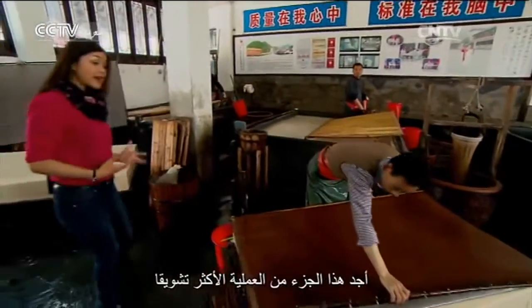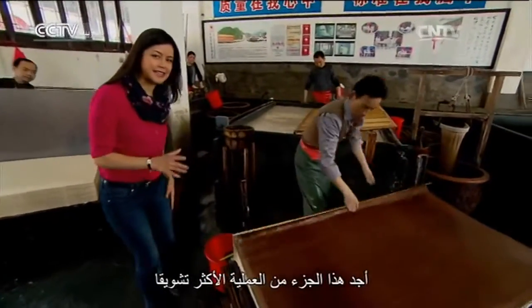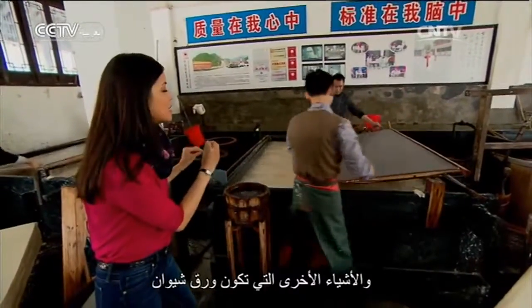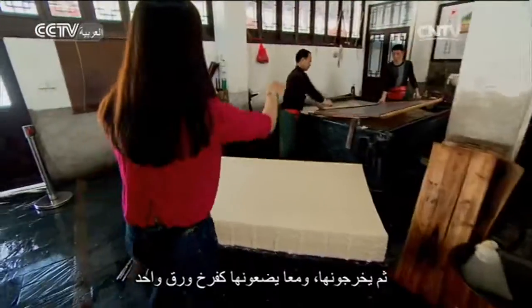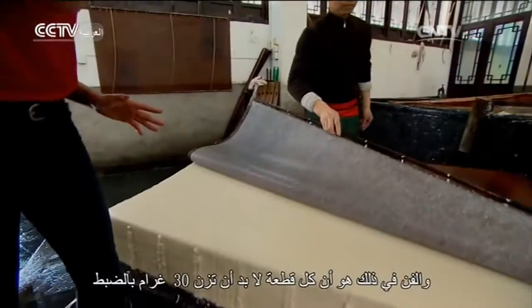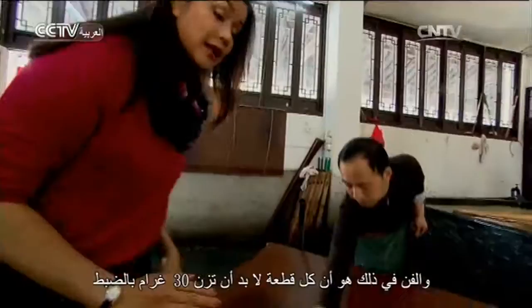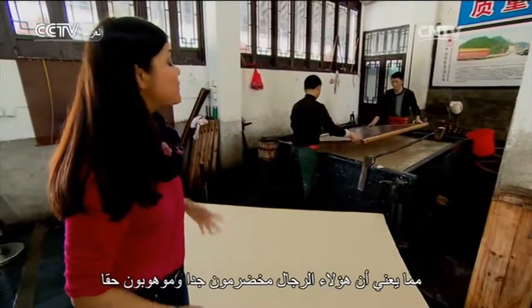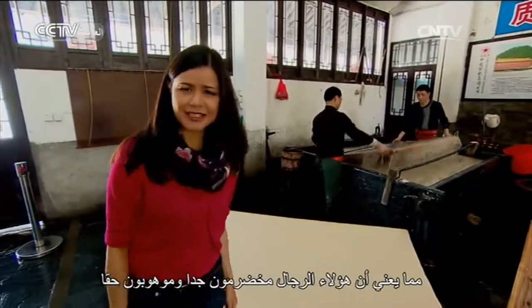Now this is what I find to be the most fascinating part of the process, laying it out as a single piece, since each piece is done by hand, which means these men must be very, very experienced and very good at what they do.